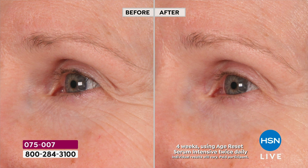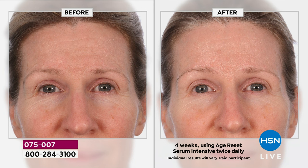Before I forget, it's a little nerdy though. But I am able to give you 100% visible reduction in every category of aging. That is a big deal. You're not going to get that with a watered down serum.